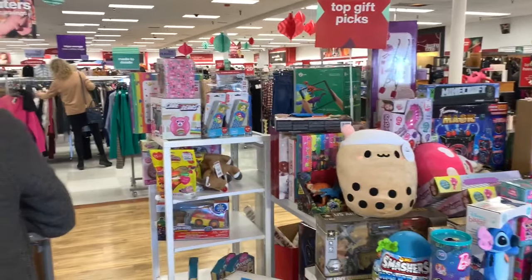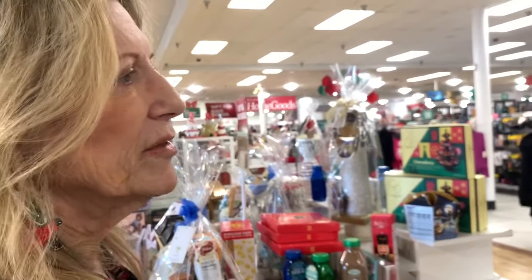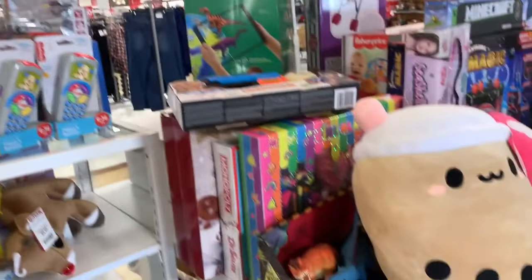Stopping. We're going to TJ Maxx and Home Goods. We have just entered the TJ Maxx. I'm salivating. I am salivating as well. I don't even know what to do. I'm so excited.